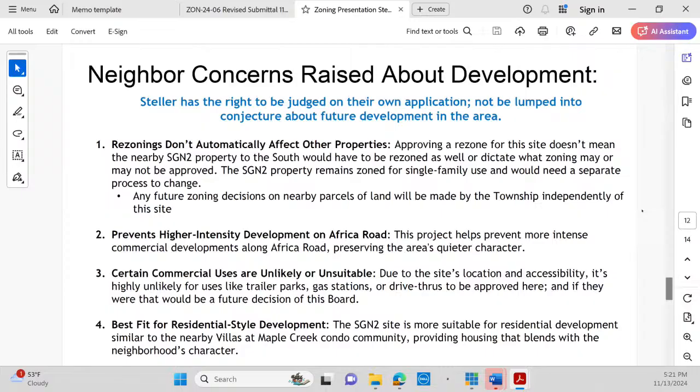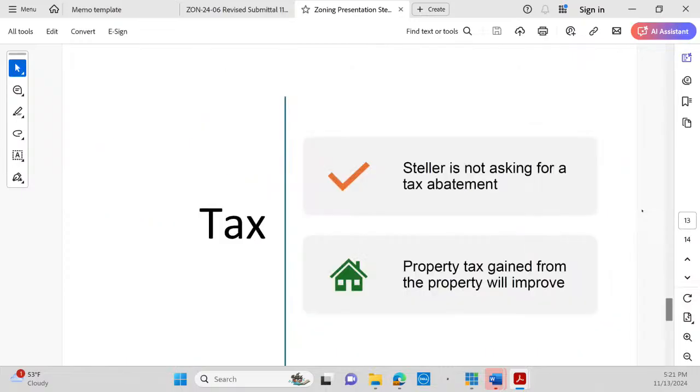Next one, please. Again, as I stated, we're not asking for any tax abatement, and this will put a nice value property on there to help generate some additional taxes for the township and for the community and for the schools. Last one, please.